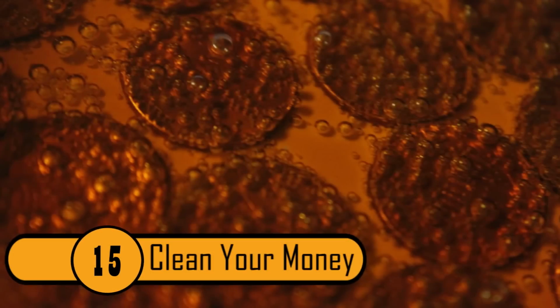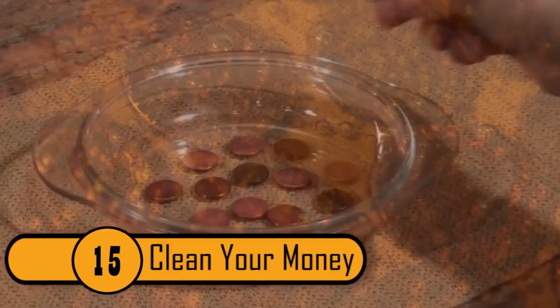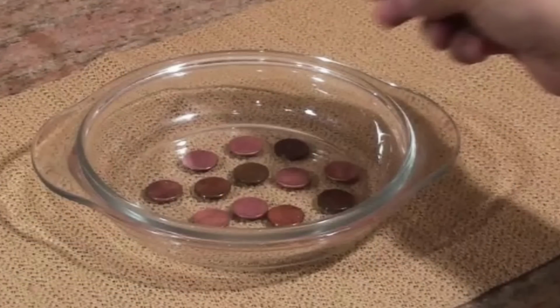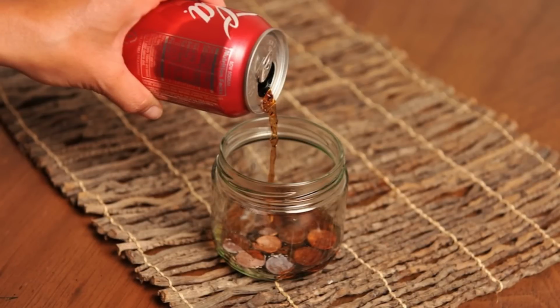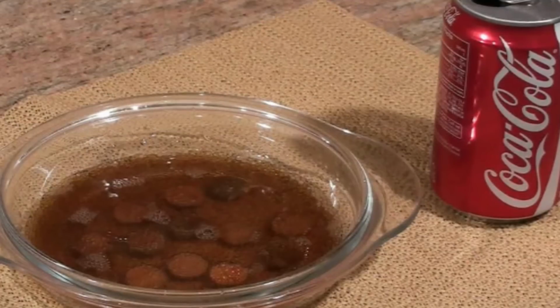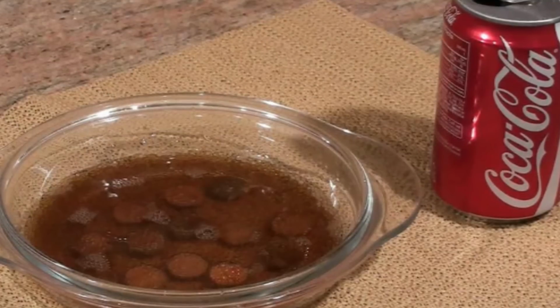Number 15. Clean your money. If you're a coin collector and you want your pennies to be clean and free of sticky muck, Coca-Cola will clean your coins quickly and easily. Fill up a mug with Coca-Cola, soak your pennies for about an hour. When they come out, they'll be shiny.